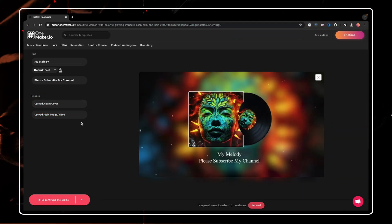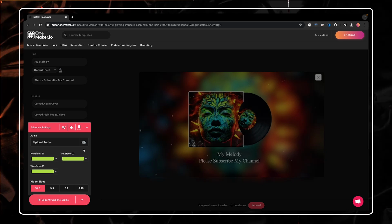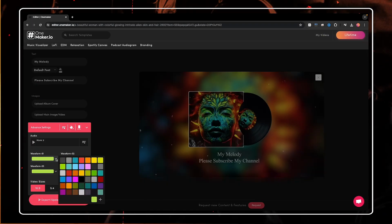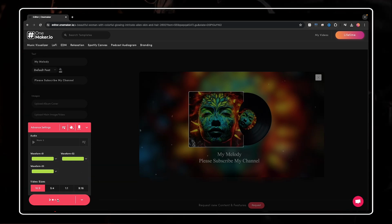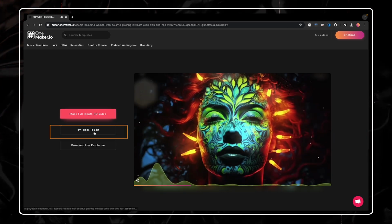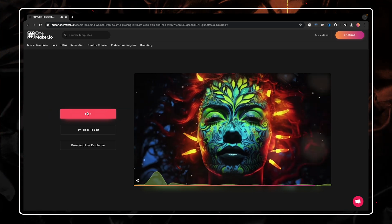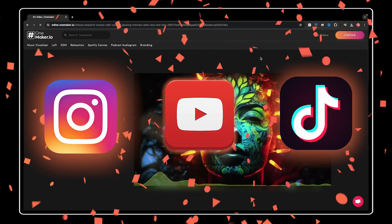Once you're satisfied with the customization, click here on this arrow for advanced settings. Upload your music. And if you want, you can adjust the color theme of the waveform. After finalizing the settings, click on the Export or Update button to create a video preview. If you want, you can just click Back to Edit, else just click here and create a full HD video. You can then download your HD video from My Videos and share on different social media.